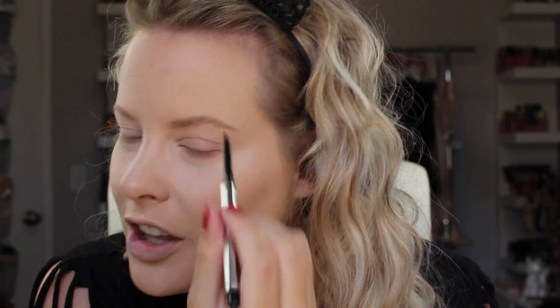It's weird because I feel like a lot of people like this pencil and I don't, and I'm sad that my tip already broke. I think this would be a good pencil if you already had really nice brows and you just needed to fill in little tiny spaces, but I have to fill in my whole brow because I'm blonde so you can barely see it, but this is not working for me so far.